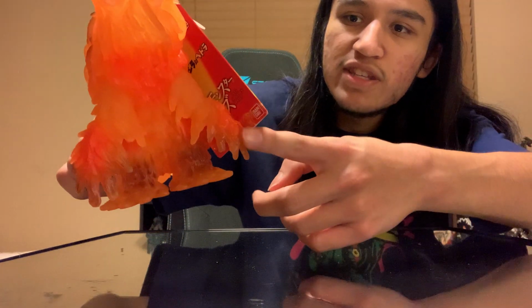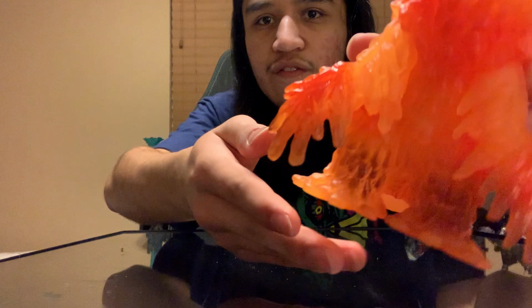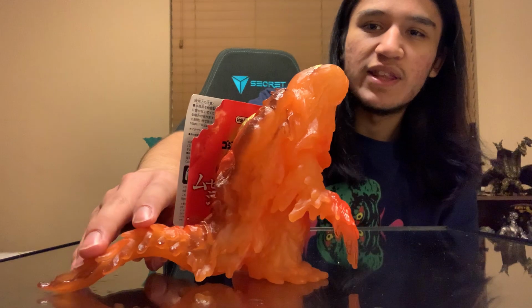But as you see on the knees here, it kind of gets a little darker. You get more of a brownish shade for that. I'm trying to show off all possible angles here, but yeah, it looks very nice though, I can't lie. I think the color is very unique, the way they wanted to go with this.